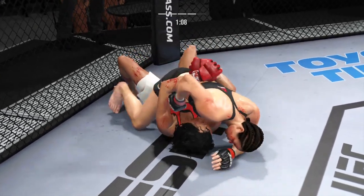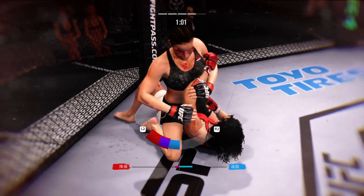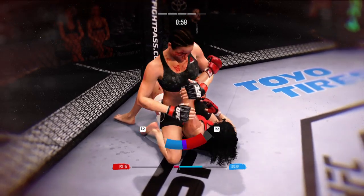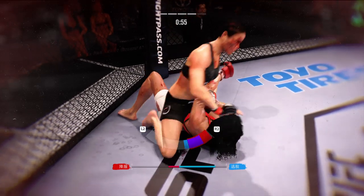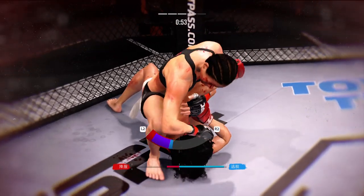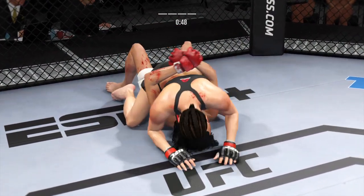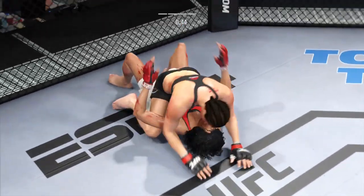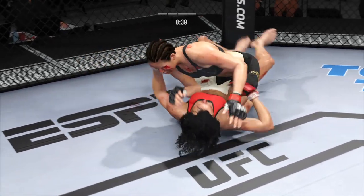Sage work from the bottom here as she tags her with the punch. Chong's looking for an arm bar here. Gotta be careful, arm bar. Nicely done. All right, she postures up here. We'll see if she can get those ground strikes. Watch for the huge elbows that she's known for.